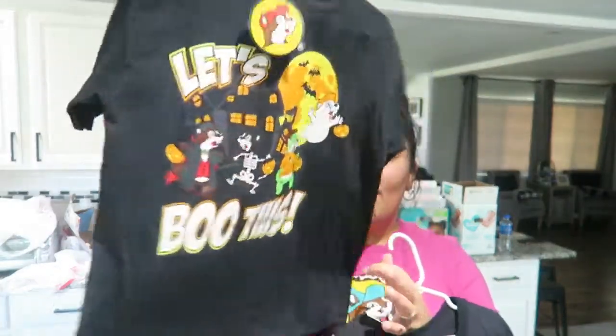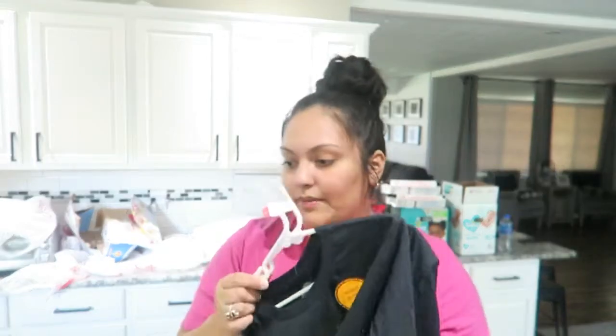They kind of look like the ones from last year, if I'm not mistaken. Yeah, I think they do. They're so cute. Absolutely love them. I picked up the boys theirs, and I also picked up one for myself. Javi didn't want one. Okay, so now moving on to Target.